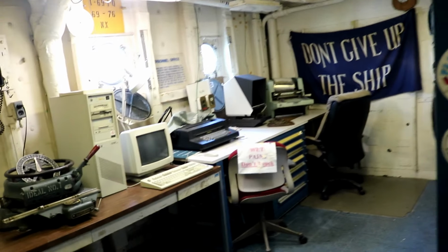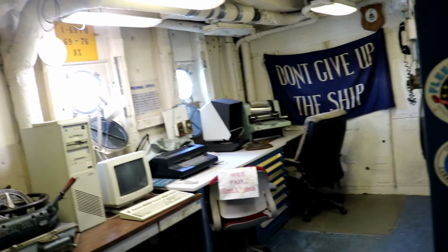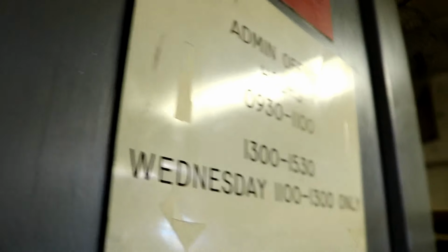You know, there's the admin office. Only open on Wednesdays. Admin office? JK, only from 1300 to 1530. That's the only time it's open on Wednesdays. I found this on the officer's ward. This is the officer's quarters. Finally caught a thief.